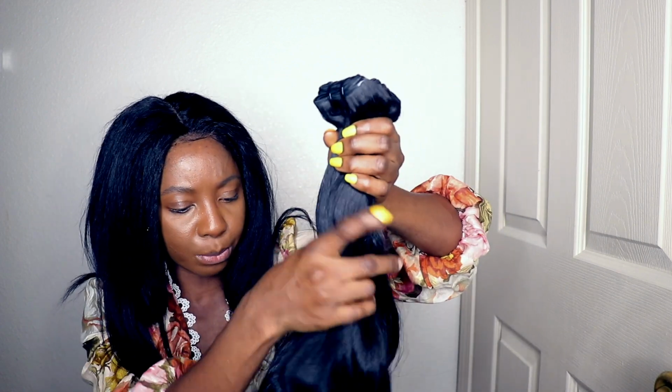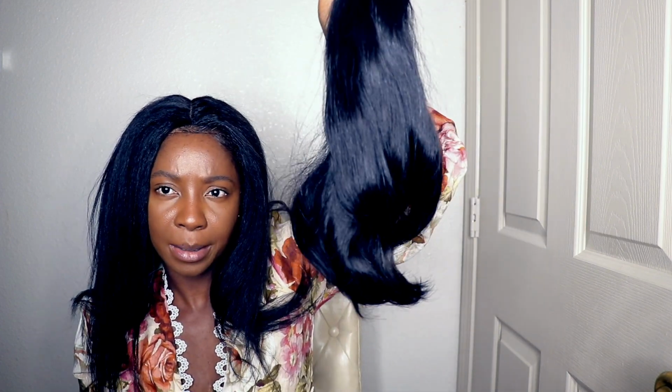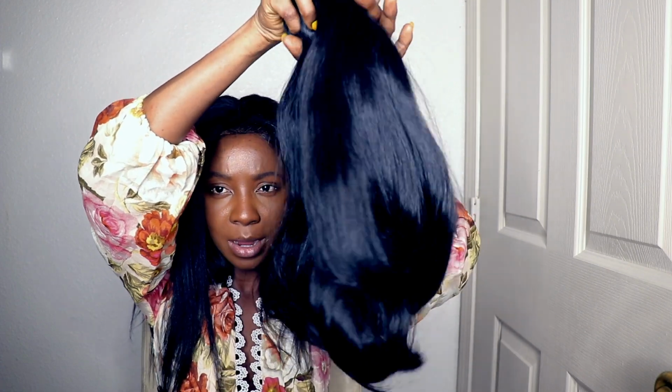I will also install this hair and review it after wearing it for a couple months, because I've seen people come back with this hair after a year or so. But I wouldn't go that long. I will come back and give you guys updates about the hair. But guys, look at this hair. It's so beautiful. I really love it. Just imagine your girl with this.